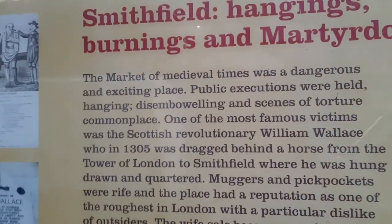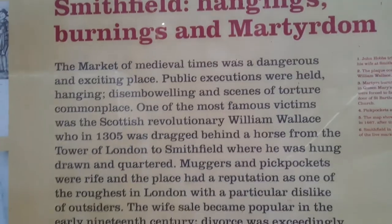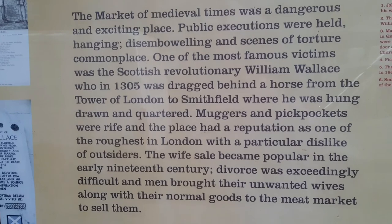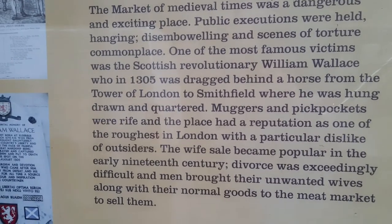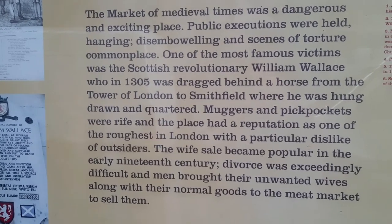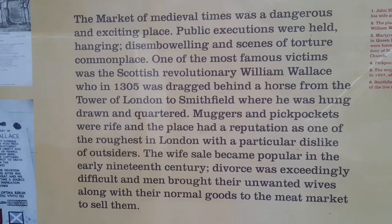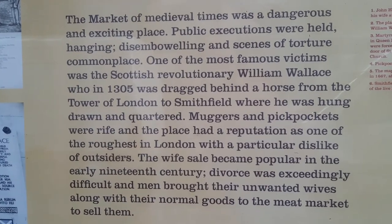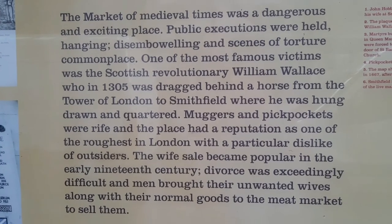Smithfield, Hangings, Burnings and Martyrdom. The market of medieval times was a dangerous and exciting place. Public executions were held, hanging, disemboweling and scenes of torture commonplace. One of the most famous victims was the Scottish revolutionary William Wallace, who in 1305 was dragged behind a horse from the Tower of London to Smithfield, where he was hung, drawn and quartered.